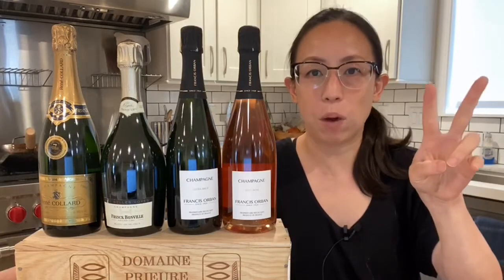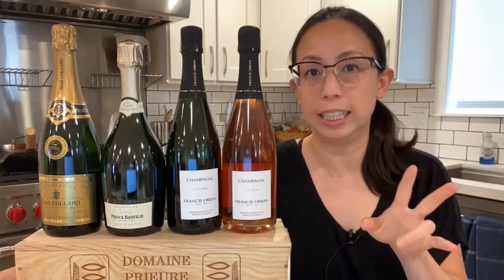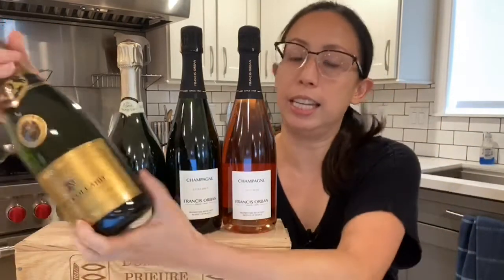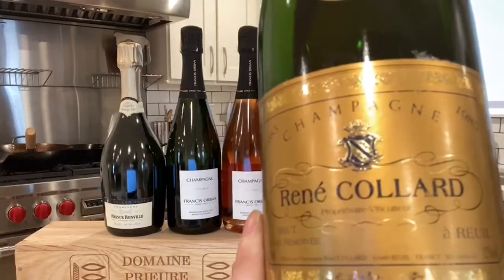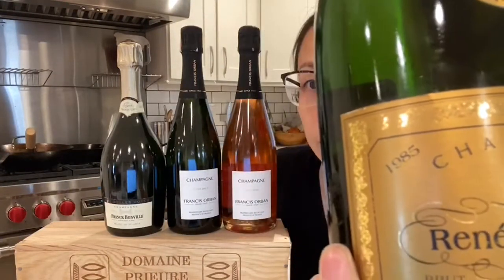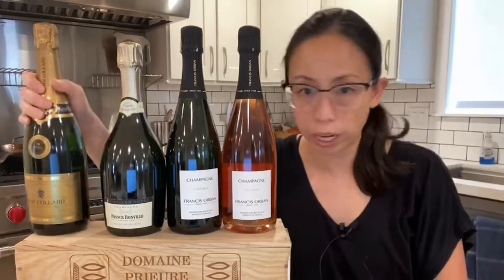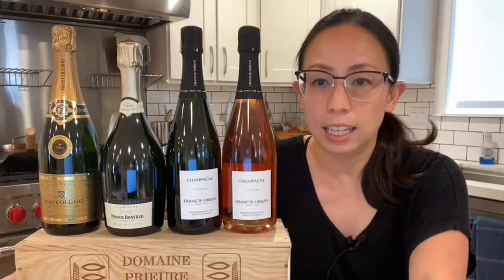The second style of champagne you're going to see is the vintage champagne. The vintage champagne will have a year written on there. For example, this one, if you can see, 1985. This means 100% of the grapes have to come from the vintage that is listed.